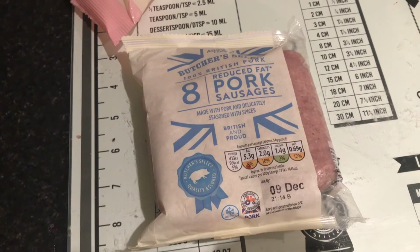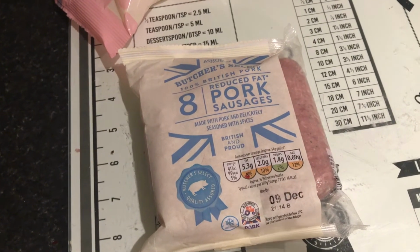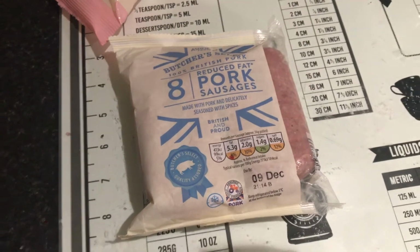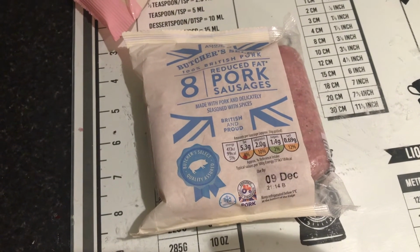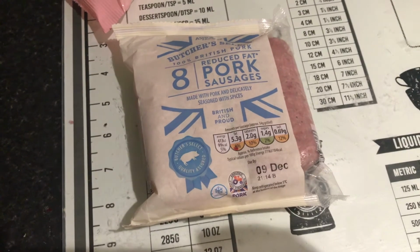So I'm just going to freeze these, I think, or I might just have them for my breakfast and spend a couple of syns every now and then on a nice sausage, because I do miss having stuff like that, but I think for the syn value it's sometimes not worth it. I'd rather have other things. But again, if you have any advice on that, let me know in the comments below.